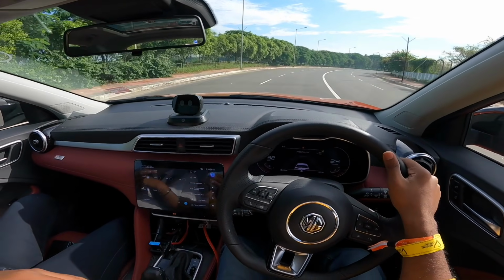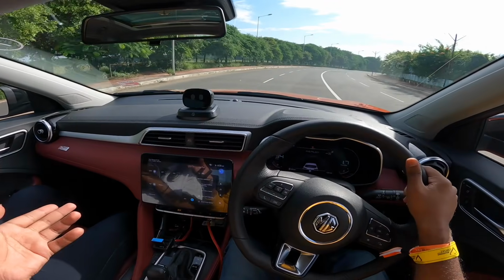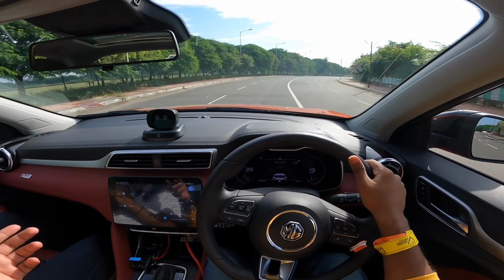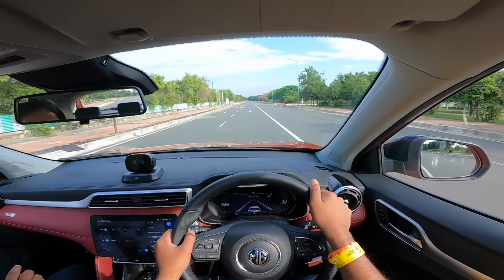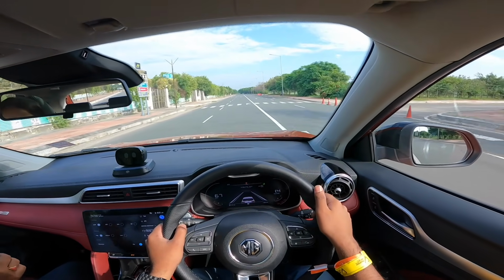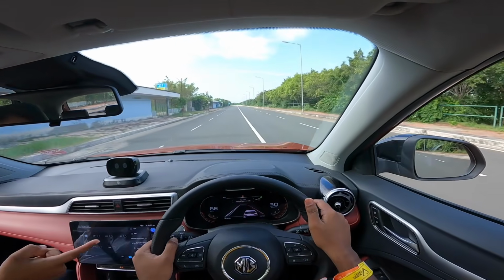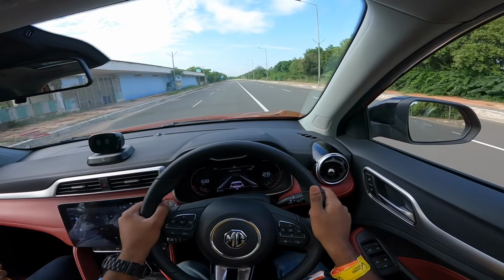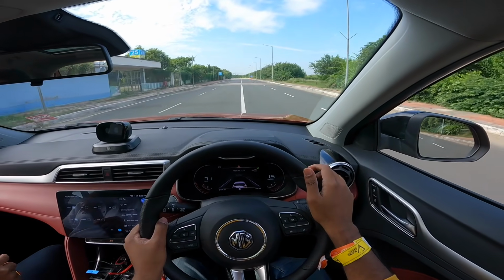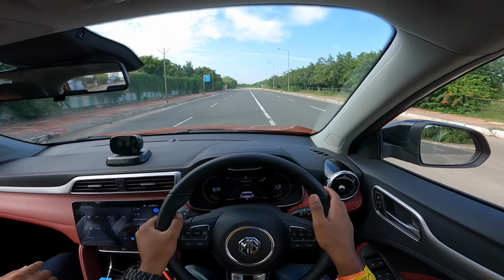The first thing, the most basic, or the least intrusive system, the LDW, that's lane departure warning. The minimum speed requirement for this is 60 kmph. So the threshold has been reached. We have crossed the 60 kmph mark. Yeah, so it's popping up telling that the car is going out of the lane, and that's very interesting because having lane discipline is super important.